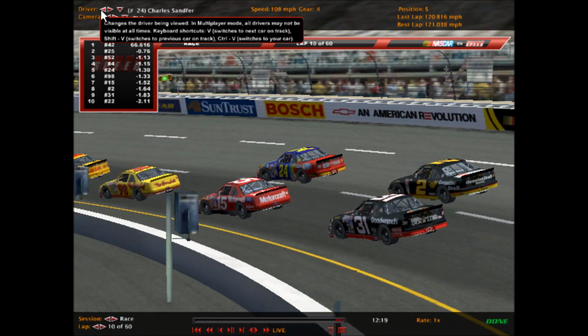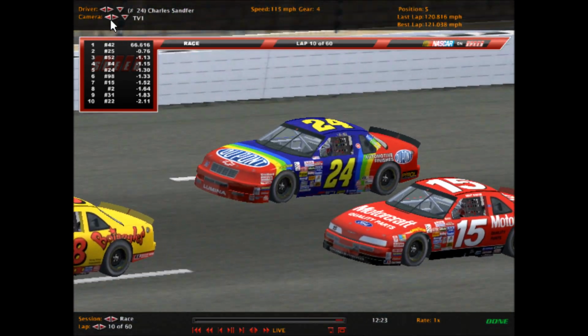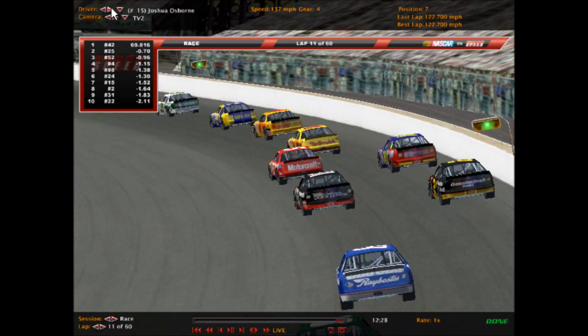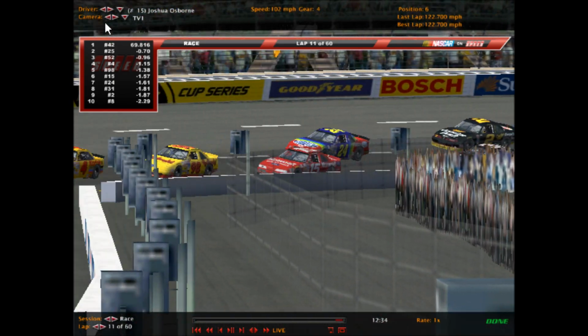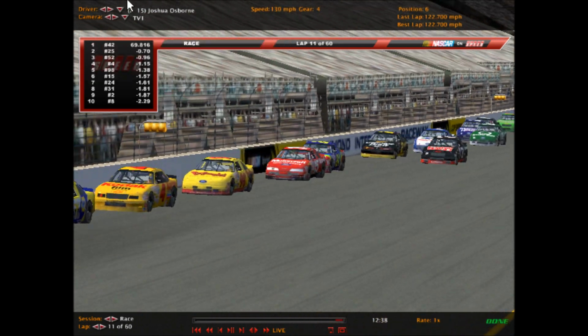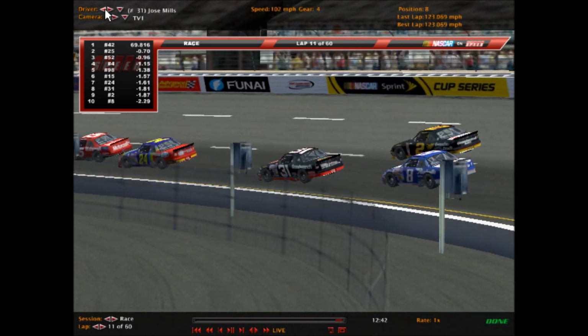And now Sanford feels the wrath from Joshua Osborne, number 15. Osborne had a solid run at Rockingham, the last race on the tour, having another solid one today here at Richmond.